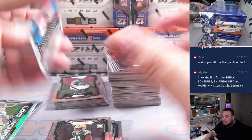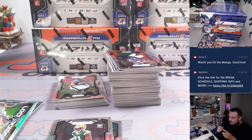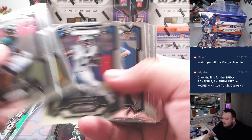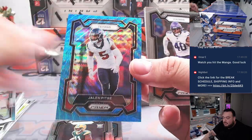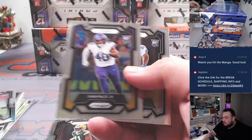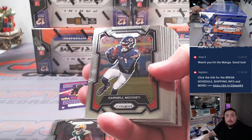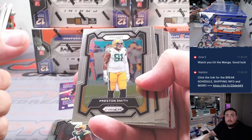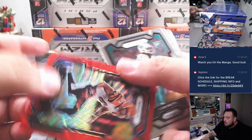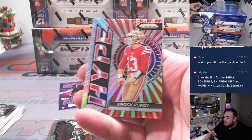And wow, look at that. Bryce Young for the Panthers. Very nice purple ice. 71 out of 225. There you go, Sean. Very nice one there to start us off in this box. Jalen Petrie. Chad Johnson for the Bengals. Going to Kev.